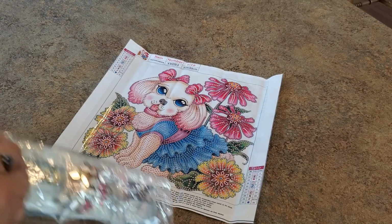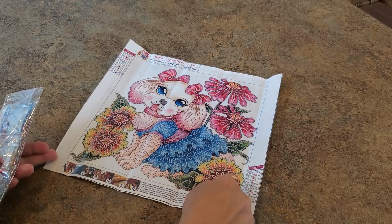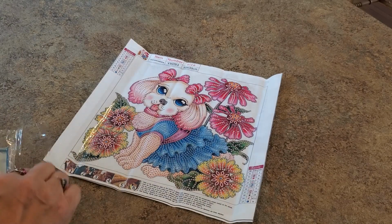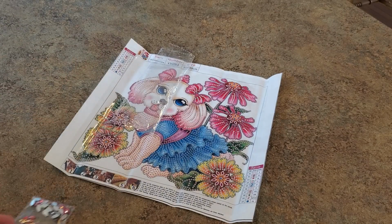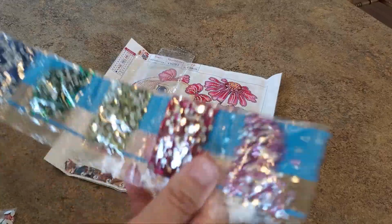So I'm assuming it's rhinestones and probably something for around here and something for the center of the flowers. That's my guess. Let's see. Oh, there goes some specials right there. You just fall out. So here we go.